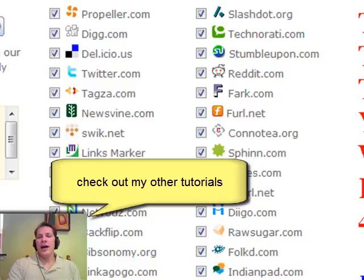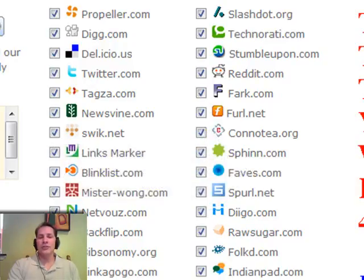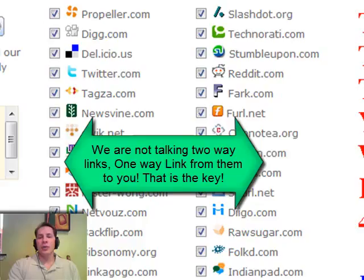But if you can get a high page ranked site pointing back to your site, and not you pointing back to that site like a reciprocal link, just a one-way link from this high page ranking site to your site saying that your site is important, then in the eyes of Google, that's going to be some very, very heavy juice. And the more juice or backlinks from these page ranked sites that you can get, the higher your site is going to be in the search results pages, and ultimately the higher you will be ranked in the page rank. So this is very crucial, and this is very good information as far as what social bookmarking sites are out there.